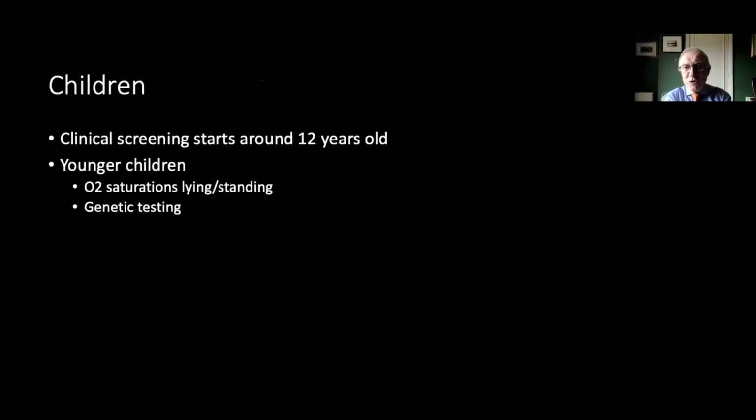What do we do about children? We generally start clinical screening, and by that I mean screening for cerebral and pulmonary AVMs, around about 12 years of age. The principal reasons for this are that before that we find children are frightened by the process and cooperation is much harder. But generally we'll start the clinical screening when children are old enough to work with us on that and not be scared of the whole process.